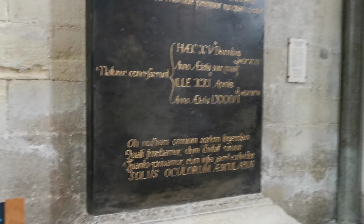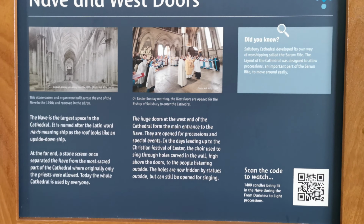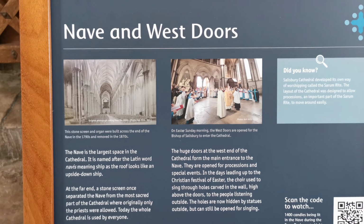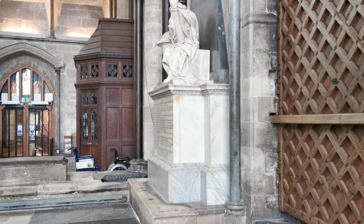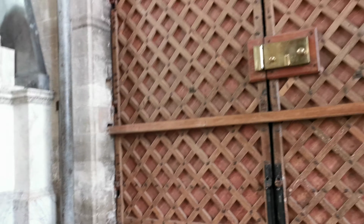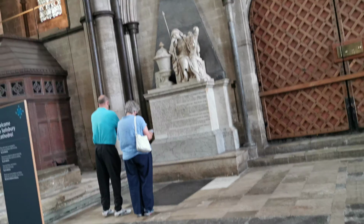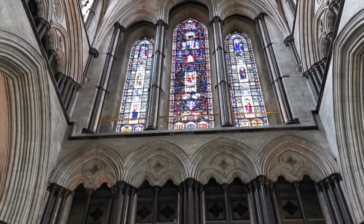Oh, nave and west door. You can use that QR code, Irene, and that'll tell you more about it. Use your scanner. Let me pause. That's the nave and west door, apparently. Look at that.